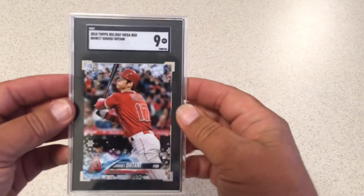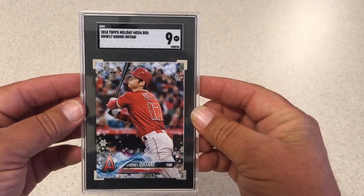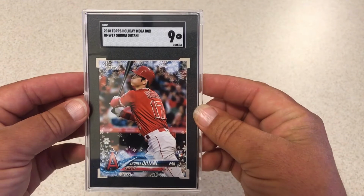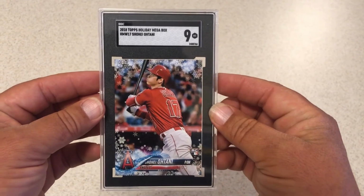We're going to get into the baseball. First one, you saw one of these on my first video as well. This 2018 Topps Holiday Mega Box Shohei Ohtani rookie. I put 5 of these in now. 4 of them got 10s. This one got a 9.